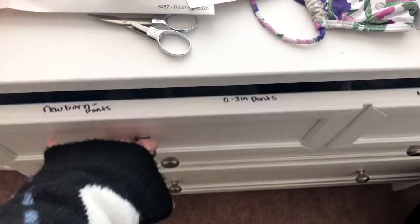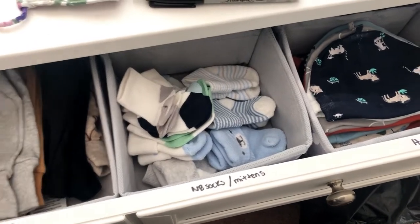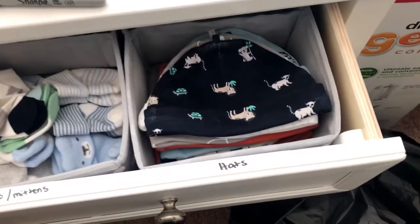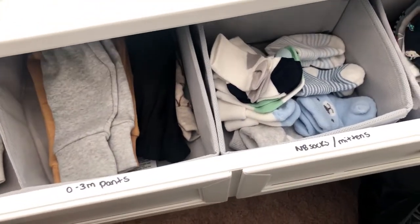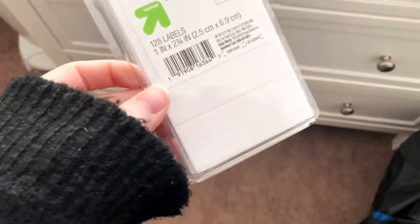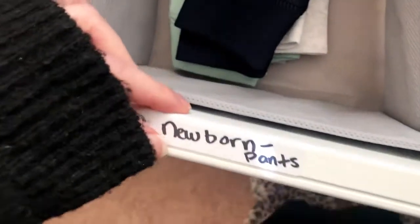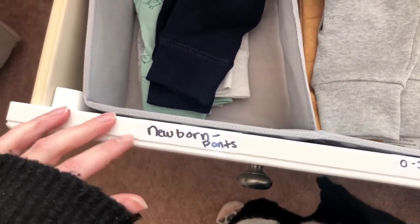On the dresser, I did the labels here, and honestly, I was going to buy some on Etsy, but I thought this would just be a lot easier to write out, and I can change it out if I want to, and no one's really going to see it except for us, so I didn't think it was that big a deal. I got these all-purpose labels from Target, and then I just used a Sharpie with it. I folded them over on the ends because they were too long, and then wrote on it. So when it comes time to remove these, they're removable.